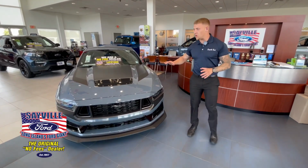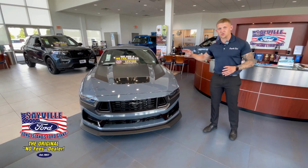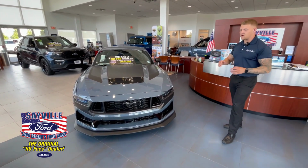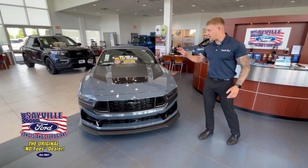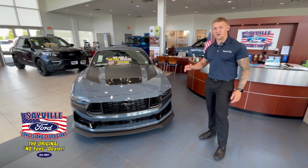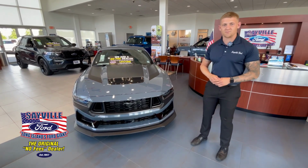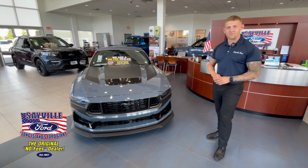I want to give you a quick tour of the all-new 2024 Mustang Dark Horse. This is the all-new specialty track version of the Mustang. And if you're looking for power, look no further because this guy has 500 horsepower underneath the hood of a 5.0 naturally aspirated V8. As well, it has a 6-speed Tremec manual transmission and 418 pound-feet of torque.